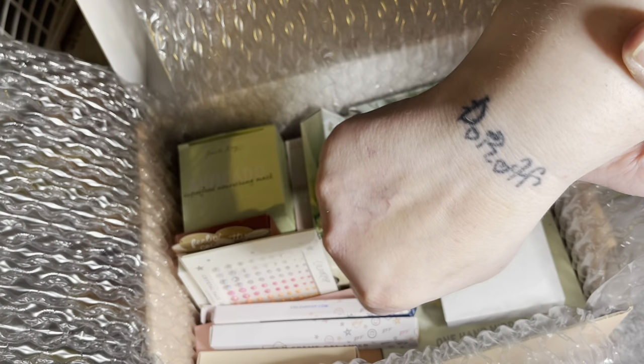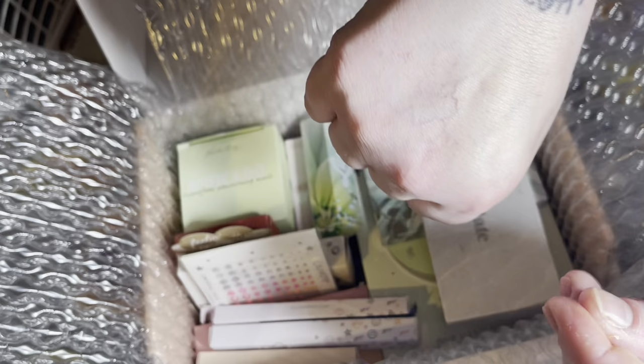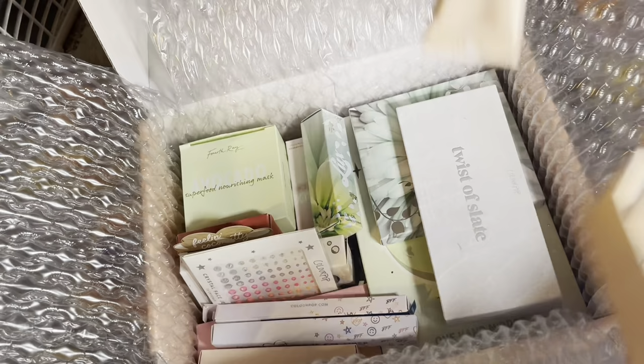Like I said, it does blend out a lot lighter, but it probably isn't showing on camera. In person, I can definitely tell the shade difference between here and there, which I think you guys can too, actually. It feels nice and creamy. Kind of feels a little bit silicone-y, actually.